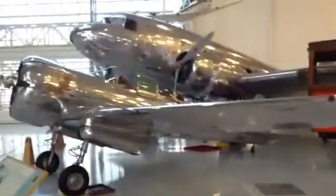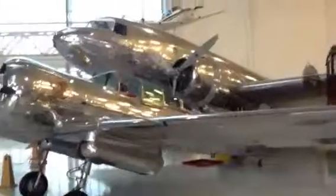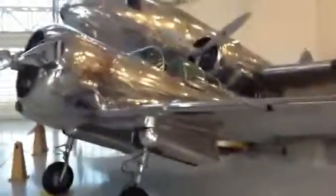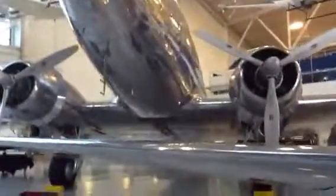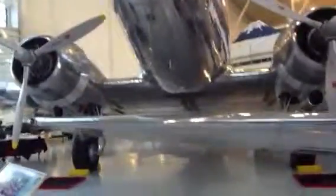Beautiful DC-3 or C-47, the military version there. Nice and shiny. Hopefully this walking around is working. But it's kind of all I can do, and I thought rather than taking single individual pictures that I'd just do what I'm doing here. I don't have really a lot of time.